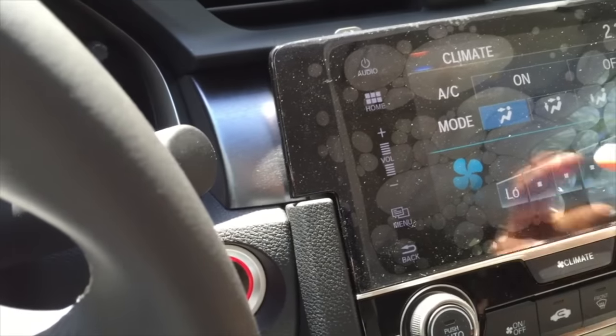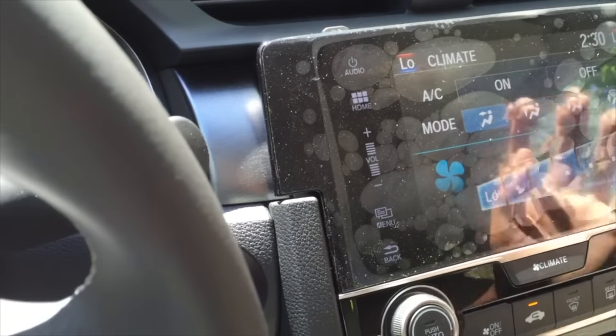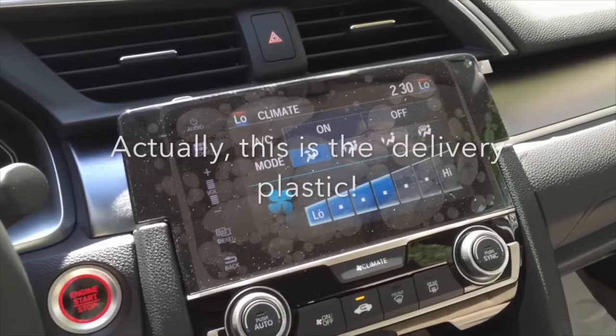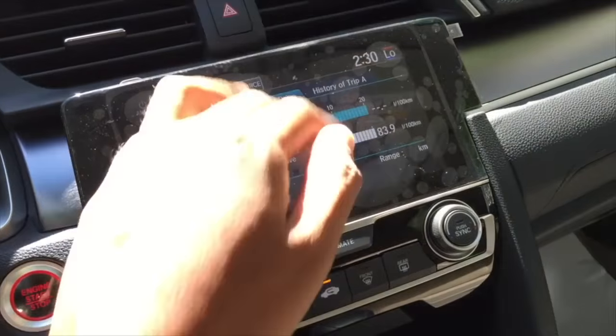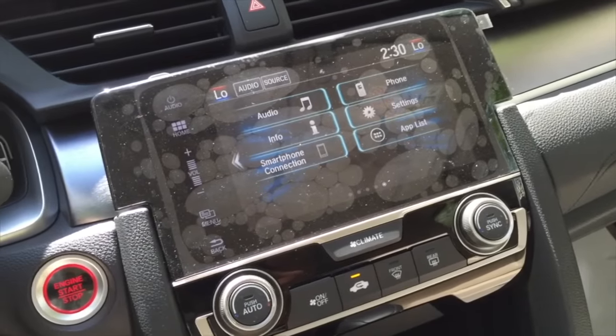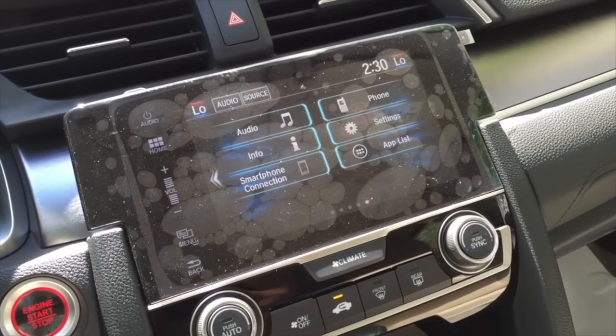Still launching up. All right, let's have some AC. Let's keep it on whatever, low. So as you can see, fingerprint magnet, that dashboard, because they got a big 7-inch screen here. It's very fancy. It's got CarPlay, by the way. It's got CarPlay, so it can support all your iPhones. I don't know if it has Android Auto. I don't think it does.